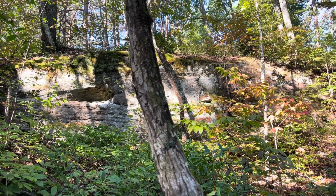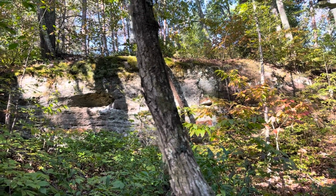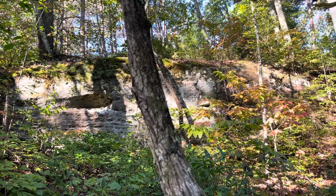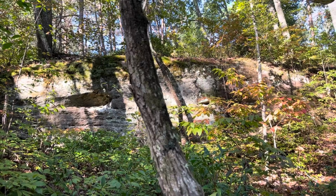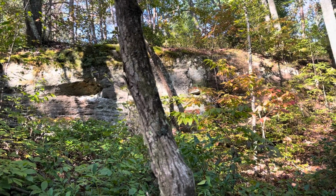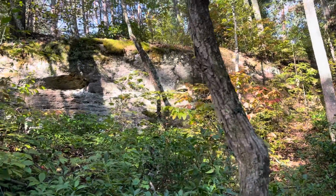So I think I may have found some Bigfoot tracks, or Bigfoot, Sasquatch, Nephilim, Dero, some combination of all the above, whatever you want to call them. I think I found some large imprints, including a handprint.